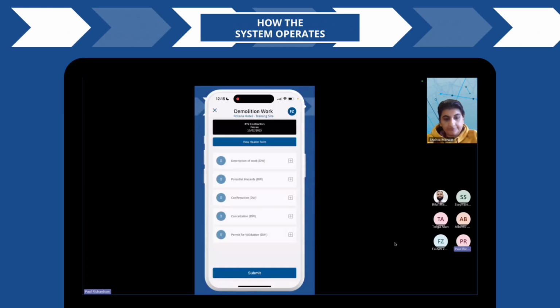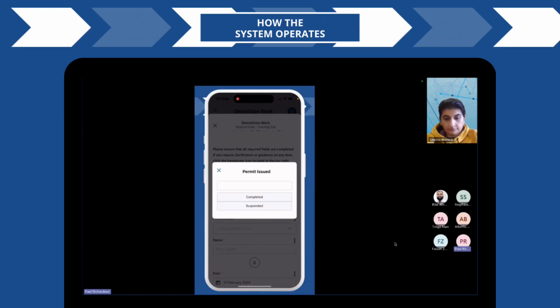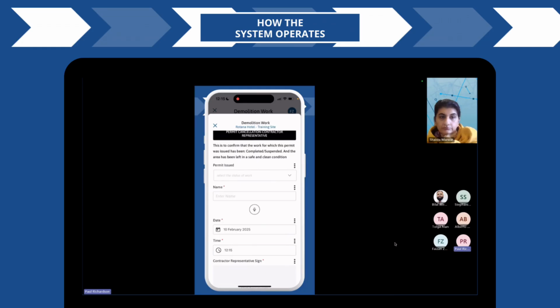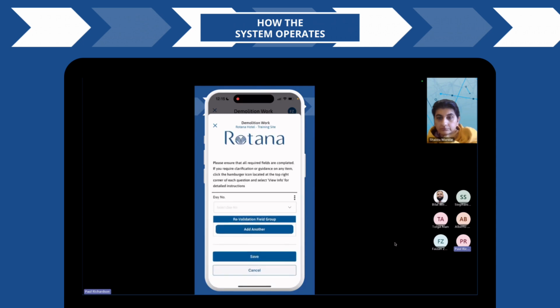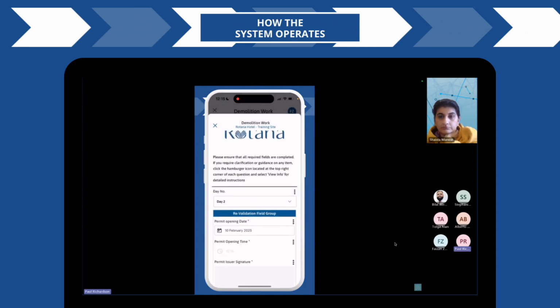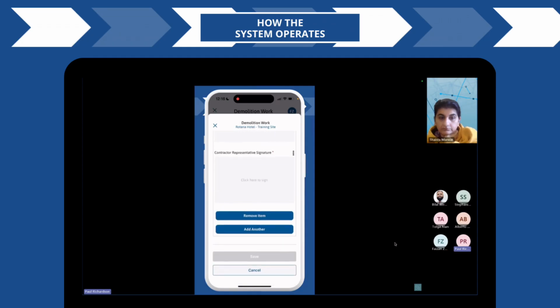Save the form. The next step is entering the cancellation form, which is used for the completion or suspension of the permit. Here, you need the name, date, time, and signature of both the contractor representative and the permit issuer. If the permit is for more than 1 day, move on to the permit revalidation form. Select the corresponding day number, check the permit opening date and time, and ensure that both the permit issuer and contractor representative sign at the start and end of the day.